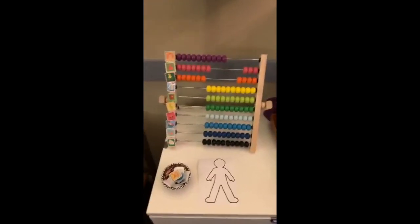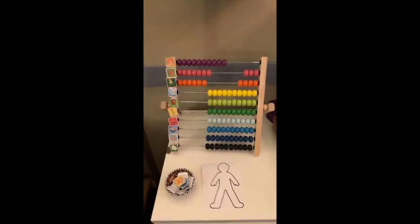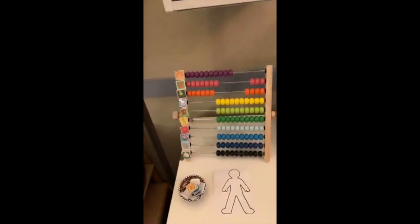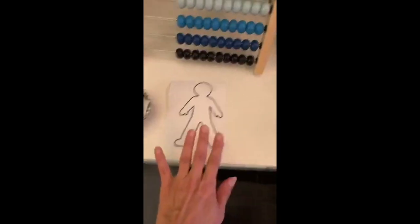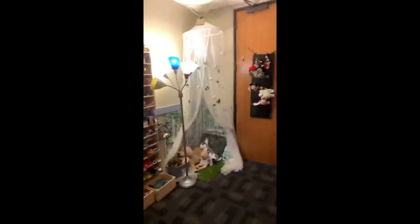And when you do this, you don't really have to ask why or what's going on. Just have them show it to you. That's all. That's already helpful. And then if they want, they can also color those feelings in this body outline. And there's my calm corner.